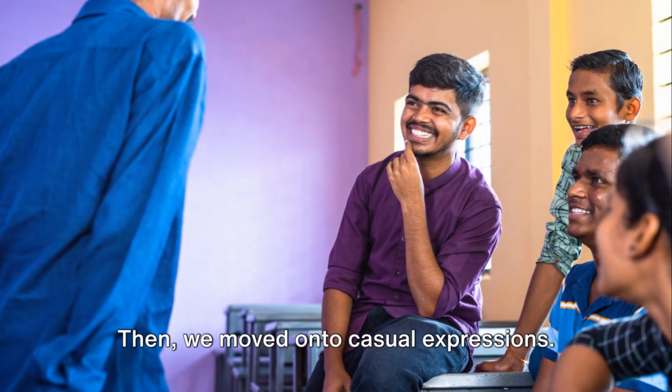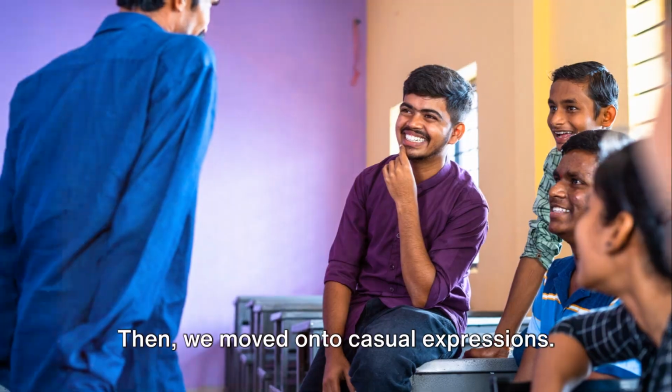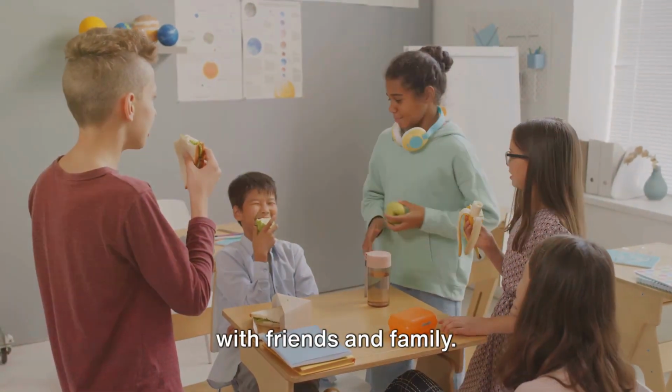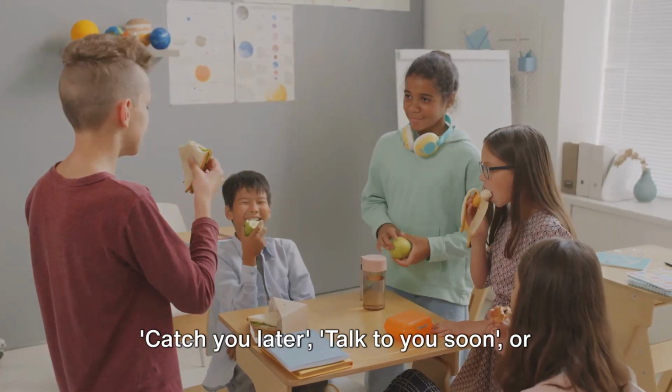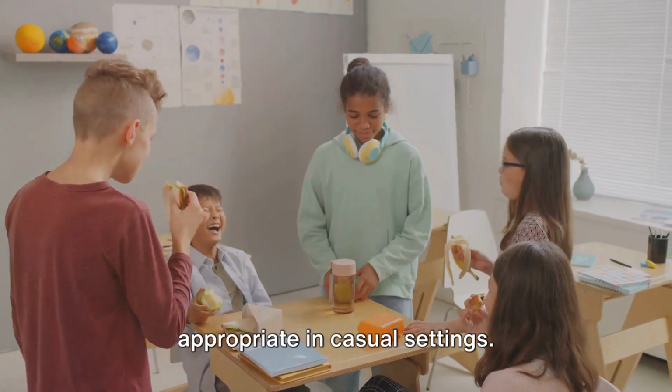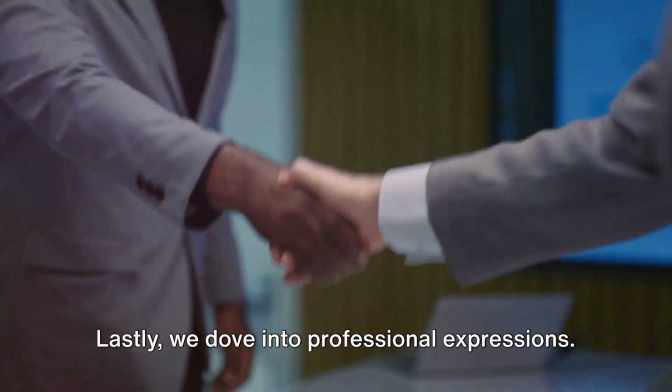Then, we moved on to casual expressions. These are more relaxed and can be used with friends and family. "Catch you later," "talk to you soon," or even a simple "bye" can be perfectly appropriate in casual settings.